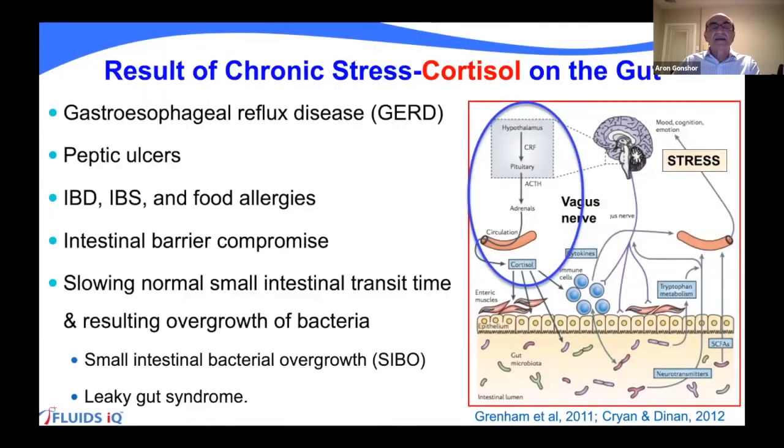And because of that, the result of all of that is that you can end up with any number of problems in which cortisol plays an important part. You can get GERD, which, as you know, is gastroesophageal reflux. You can get peptic ulcers, greater amounts of them. It's a very significant factor in IBD and in IBS, as well as food allergies, etc. It will slow the normal small intestinal transit time. In other words, how quickly is food getting out of the intestine? And if it doesn't, then it's going to promote overgrowth of bacteria, which we know as SIBO, small intestinal bacterial overgrowth, and of course the famous leaky gut syndrome or increased intestinal permeability.